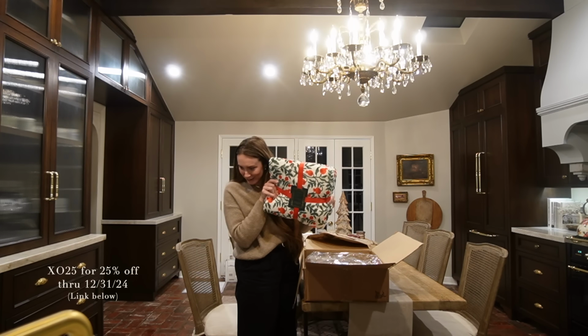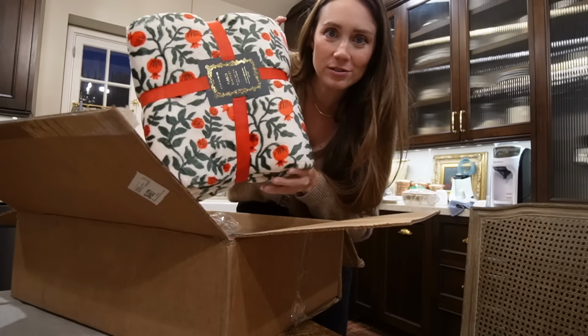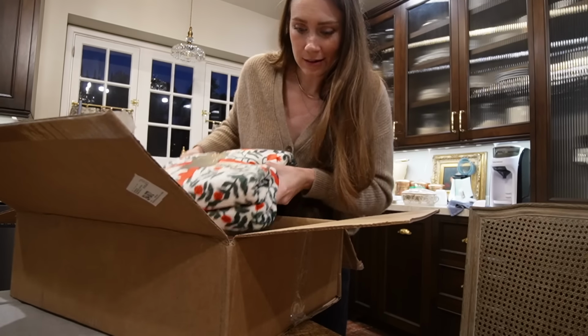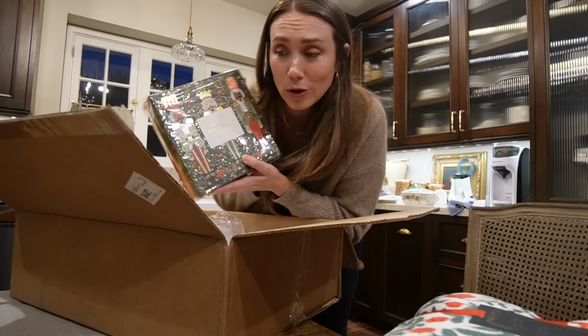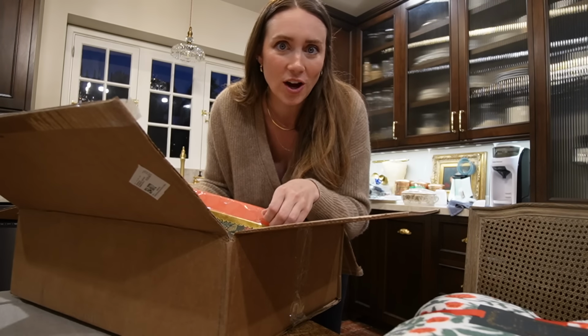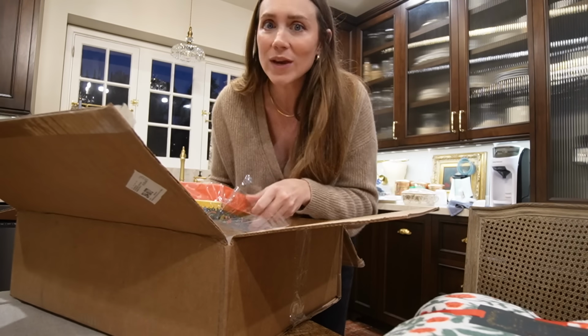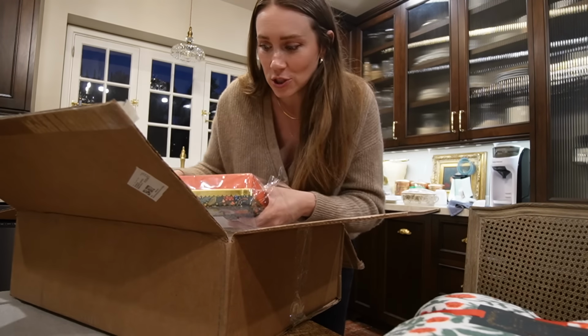Look at this blanket for holiday. How cute! I had a couple of different patterns. Super soft fleece. I got a Nutcracker Puzzle. I wanted a puzzle during the holidays. You put it on the coffee table so that people can do the puzzle. Or we could join, not even people, just us.